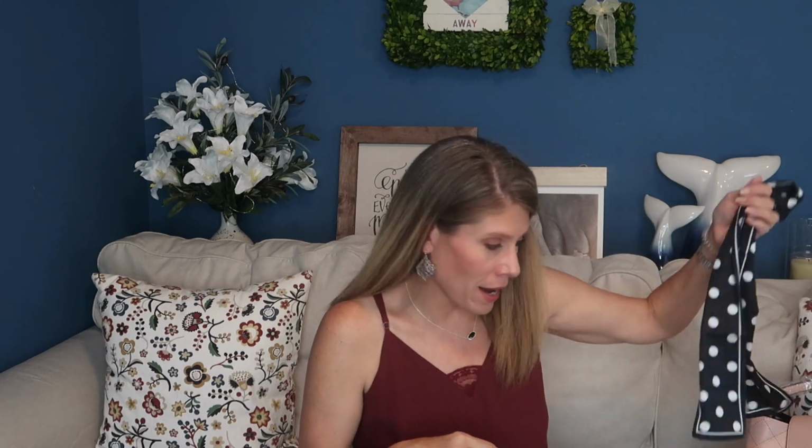You can also use this one as a purse accessory, so you can wrap it around your bag and tie it in a cute knot. That is so the thing to do right now, so you should totally do that too.